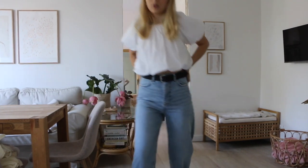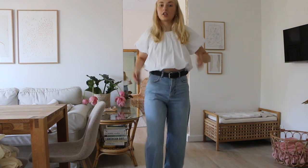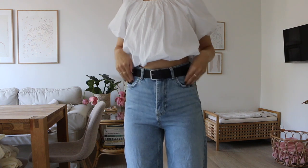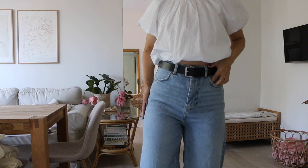Okay, so this is what they look like. I love them as well. And as I said, I'm just really into this style of jeans. And these are my three favorite pairs of jeans that I own. I really like these sort of poofed out Bershka jeans that I own.